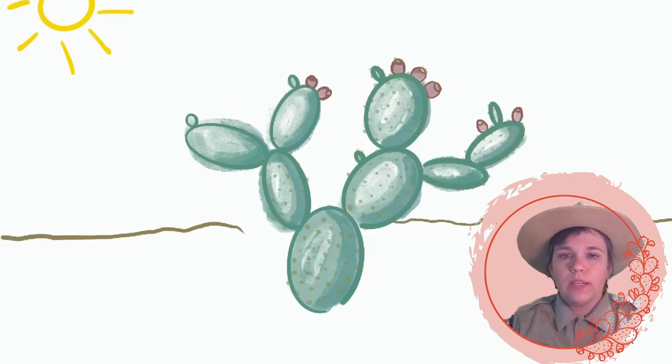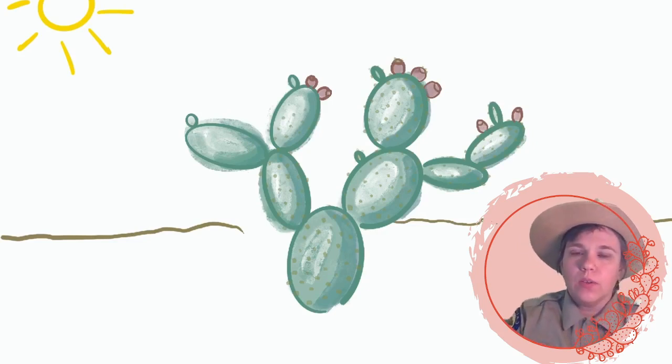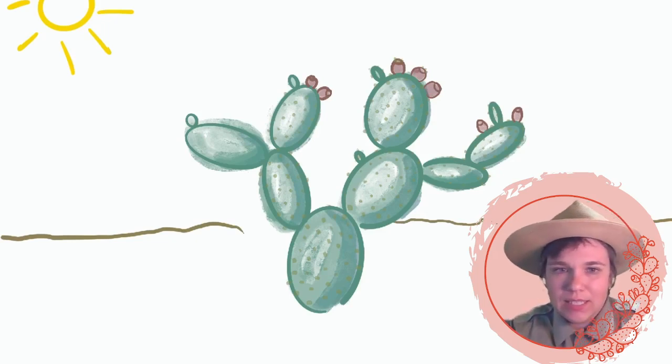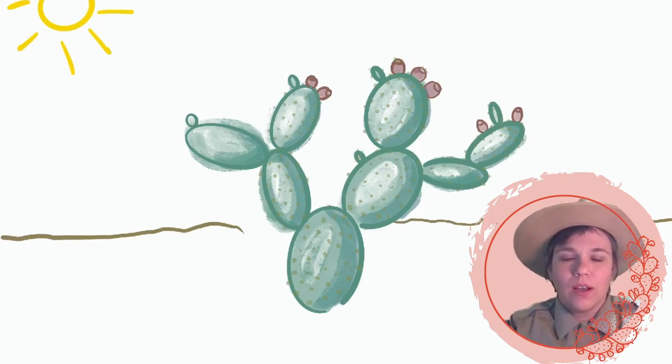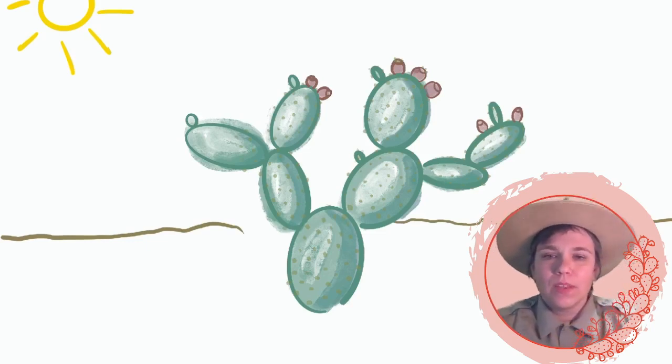Just think about that as you're filling them in. There's no right or wrong way to do this. This cactus has so much variety. You could grab any color to make these dots, and it might be something that exists in nature. So don't worry about being right or wrong. Just have fun putting your little spikes into your cactus.